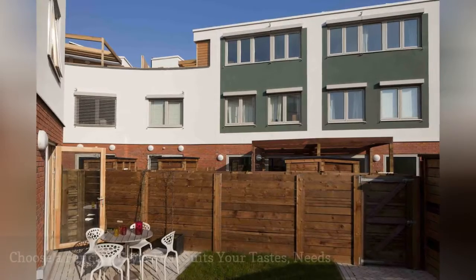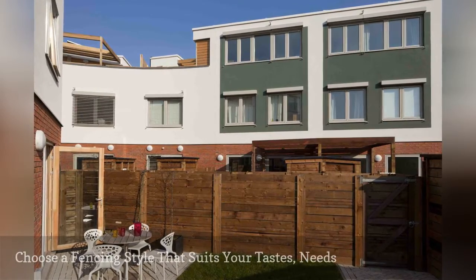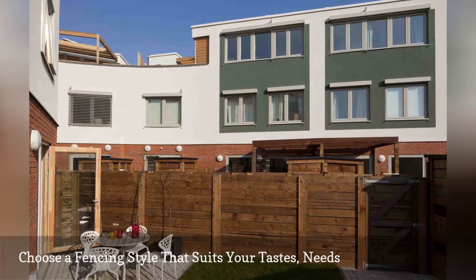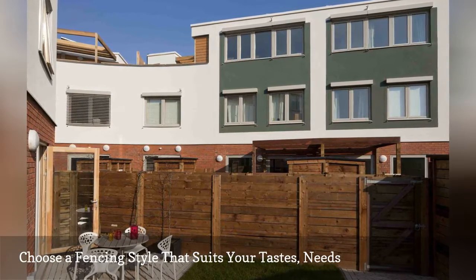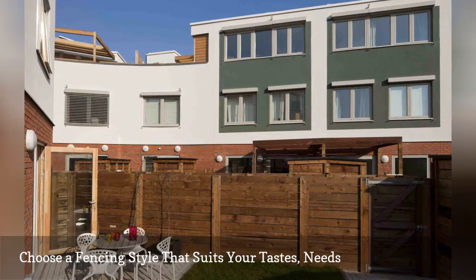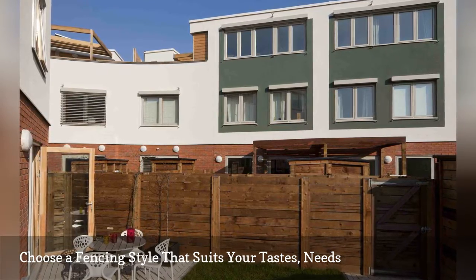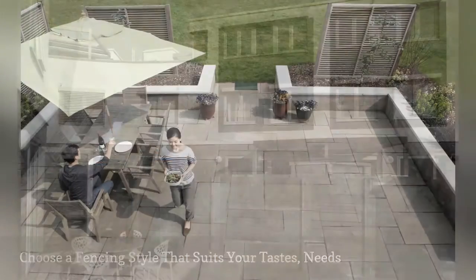Here is another wooden fence used to provide a patio with privacy. But its style is quite different from the one in the prior slide. The prominent supporting posts here call attention to the sturdiness of the structure. Not sure what fence style suits you the most? Check out these fence pictures for ideas.